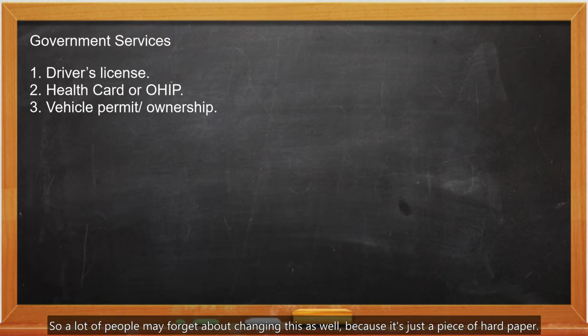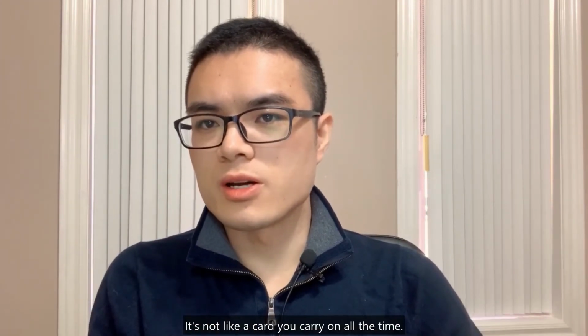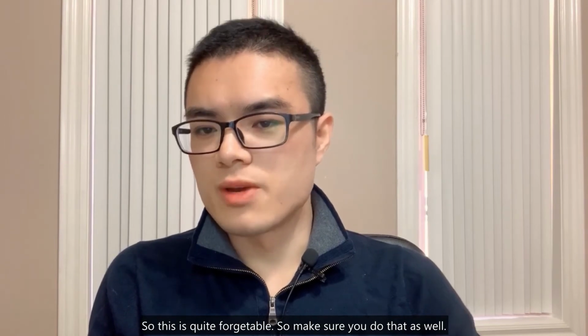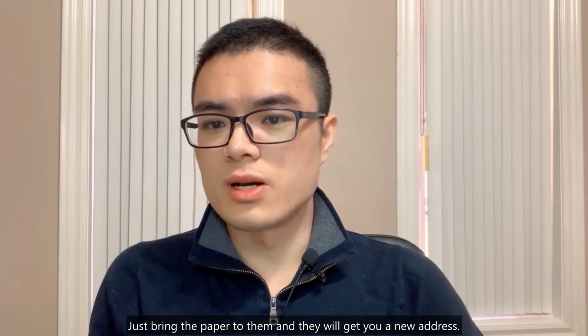A lot of people might forget about changing this as well, because it's just a piece of paper. It's not like a card you carry all the time. So this is quite forgettable, so make sure you do that as well. Service Ontario can do that for you. Just bring the paper to them and they will get you a new address.